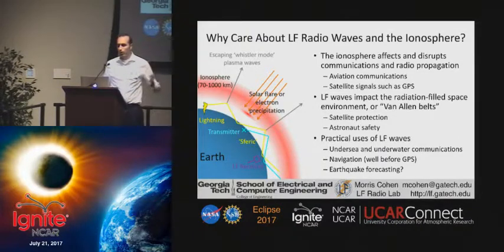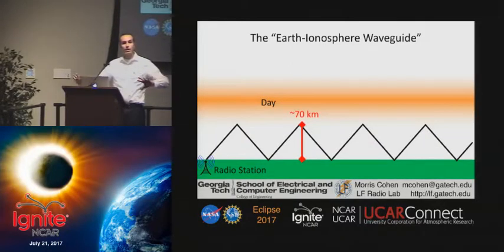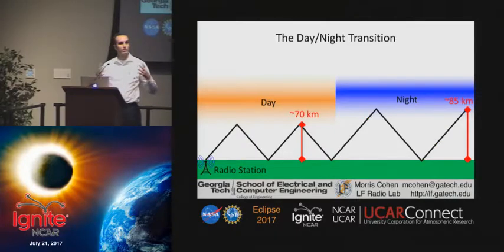We work with what we call the Earth-Ionosphere waveguide, which is the system of guiding these kilohertz waves to really long distances. During the daytime, when the sun's influence is really strong, you get reflections at about 70 kilometers altitude off the Earth's surface. At nighttime, though, when the sun's influence greatly diminishes, the reflection is much higher. It's more like 85 kilometers.